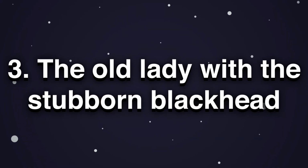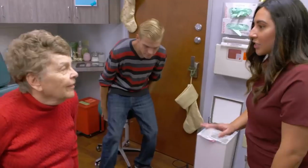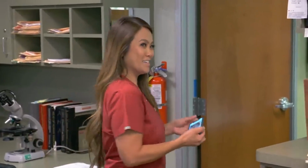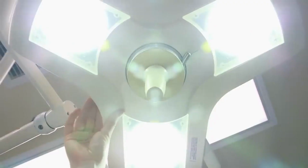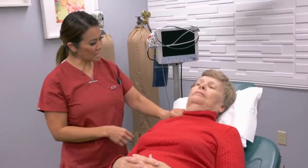Number 3, the old lady with the stubborn blackhead. Blackheads are not something to worry about, so just leave them alone. They can pop up on anyone and everywhere. They are a real crowd pleaser every time dermatologist Sandra Lee MD, aka Dr. Pimple Popper, gets her hands on them. Usually a little bit of pressure from her handy extractor tool or a pinch of a few fingers does the trick. But some blackheads are extra stubborn.